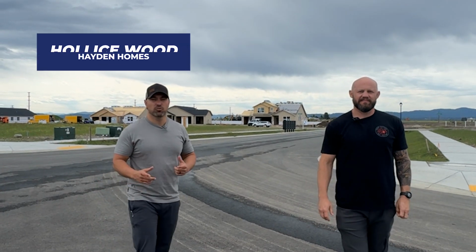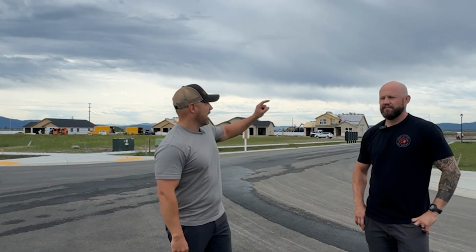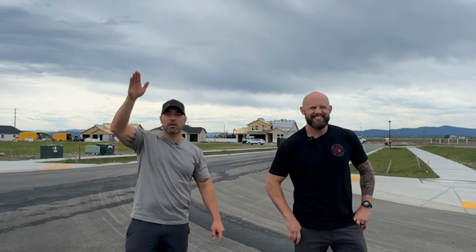All right, so now we're in Hollice Woods. As we said, Brookshire is actually sold out. This is right next door off of Meyer. It is on the prairie. It's awesome views out here. You have views of Canfield Mountain. I don't even know what mountain that is over there. You've got Rafter Mountain right behind you.